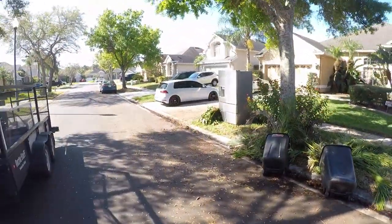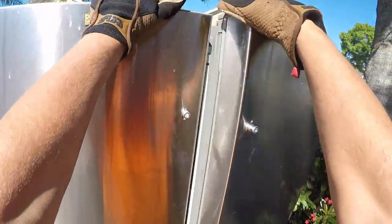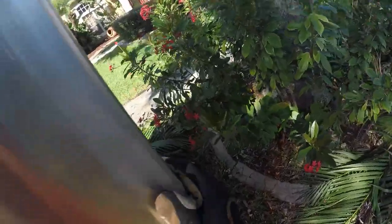And this, folks, right here is why we emptied. Can you imagine trying to fit this in the last load? Not gonna happen. This guy's pretty fat. Oh, good. Look at that. They took all the handles off for me and put them inside the refrigerator. They're probably all stainless. Hopefully the rest of the refrigerator is too.